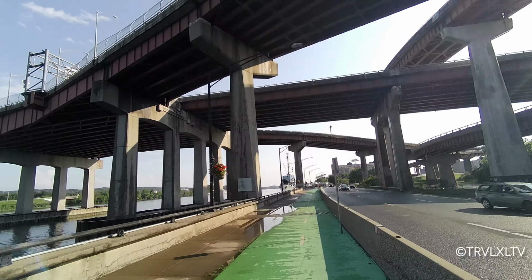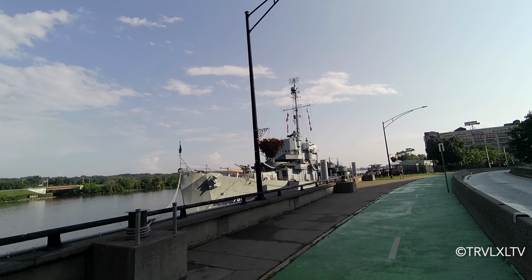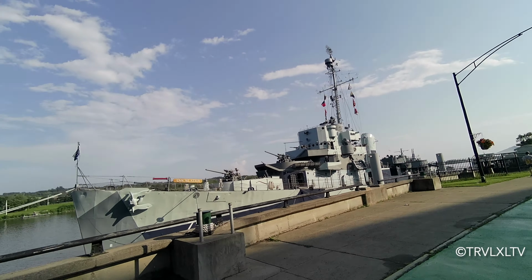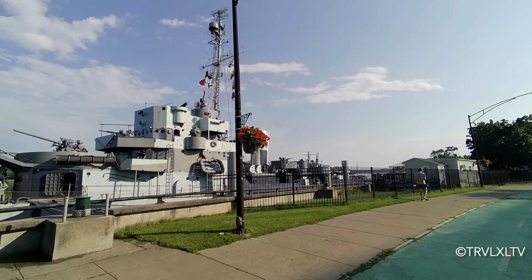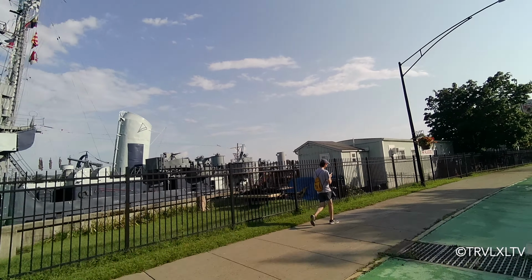There she is, right? What a beauty. You know, it's amazing what our military does. And, you know, me coming from a military background, just want to say thank you to all the veterans. Thank you to all the service members that keep our country safe. Thank you very much. And, you know, let's enjoy the views here for a minute. Let's go check out the Dutch Apple while we're down here.